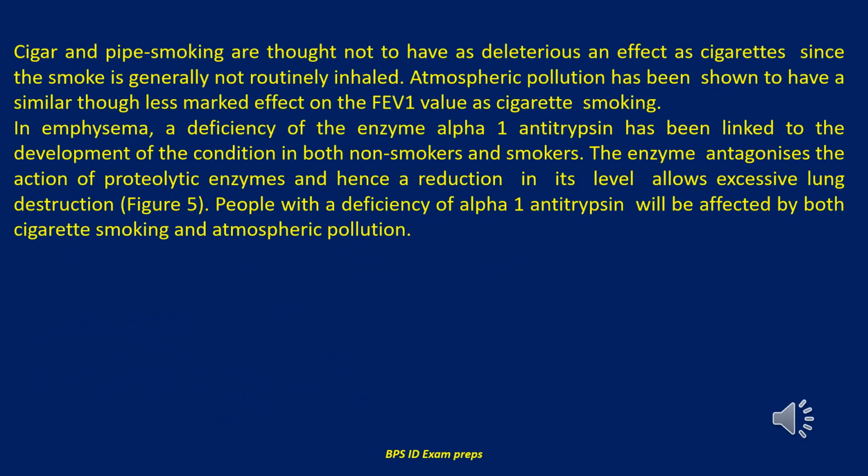Cigar and pipe smoking are thought not to have as deleterious an effect as cigarettes, since the smoke is generally not routinely inhaled. Atmospheric pollution has been shown to have a similar though less marked effect on the FEV1 value as cigarette smoking. In emphysema, a deficiency of the enzyme alpha-1 antitrypsin has been linked to the development of the condition in both non-smokers and smokers.